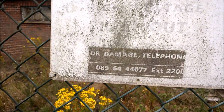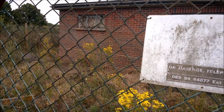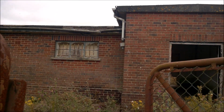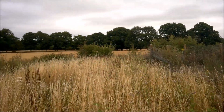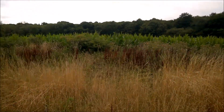See, it says danger high voltage, keep out. But that's all. I think it's like a generator building, or like a former generator building. Again, it's difficult because there's nothing about it. All you know is it's just electricity, but it's right in the middle of nowhere. Literally in the middle of nowhere.